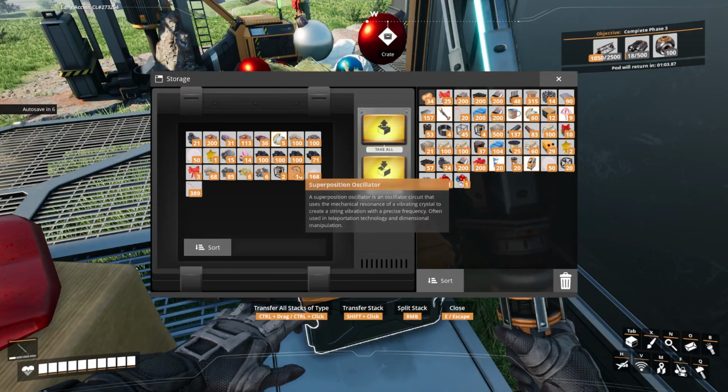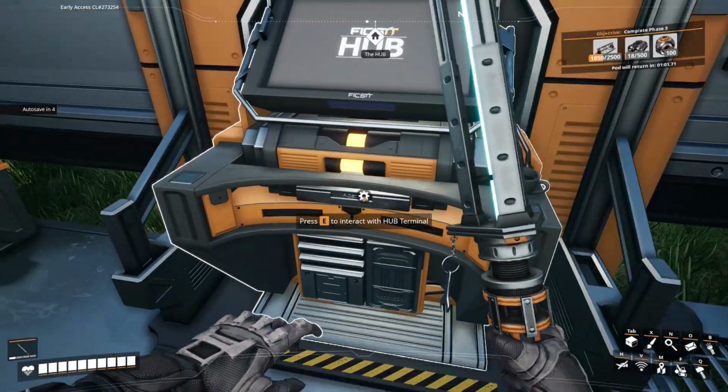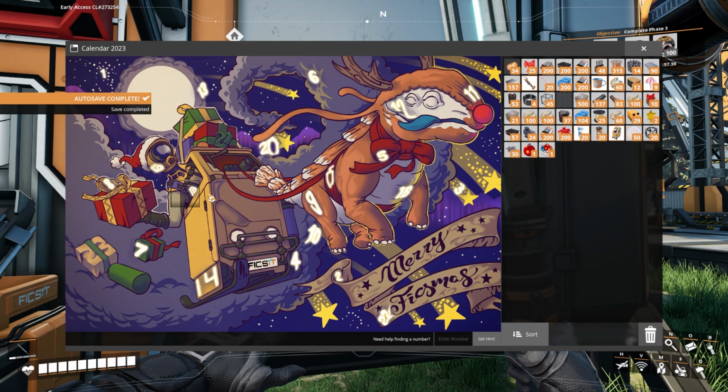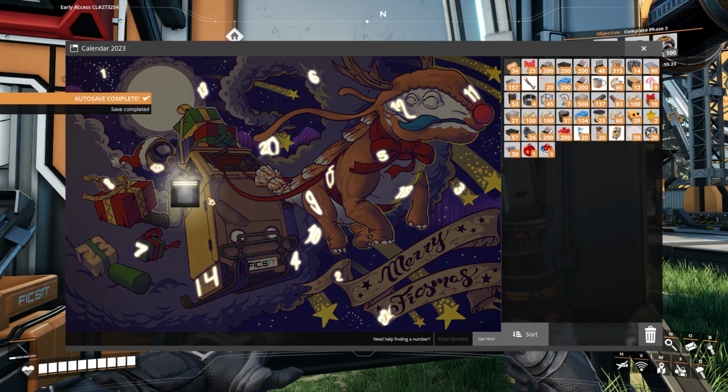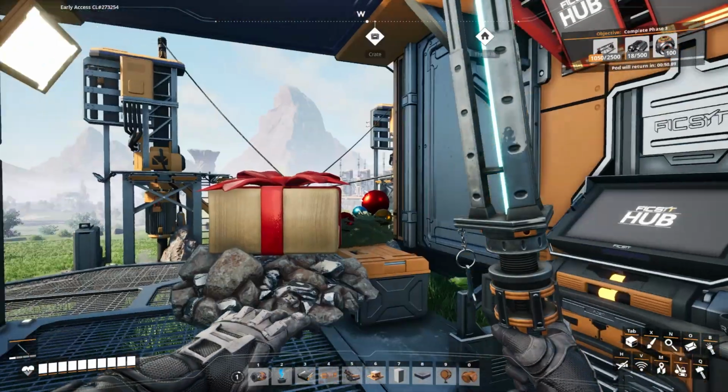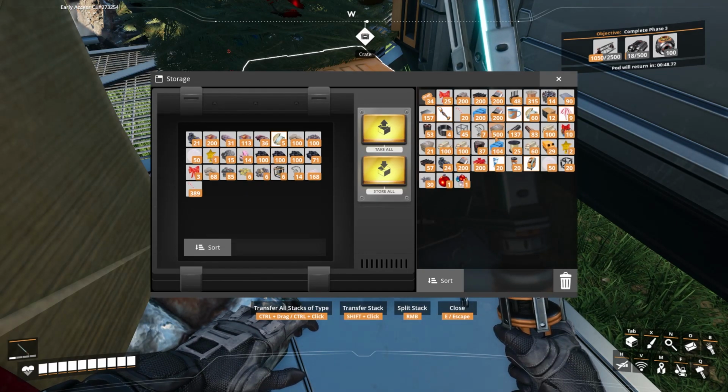Jesus Christ. Oh! There's the oscillator, there's some supercomputers. I guess we keep getting these every Fixmas, don't we? Well, so, yep, there's that. We'll grab that. Cool, good stuff. We can actually hand that off then at a later point. Oh my god, there's so much stuff!